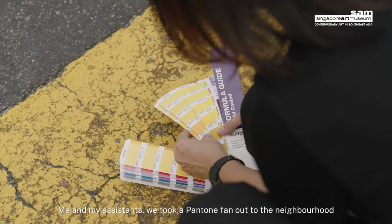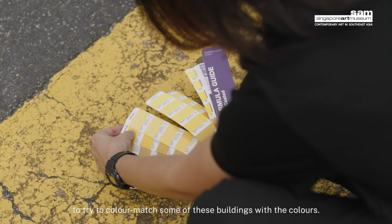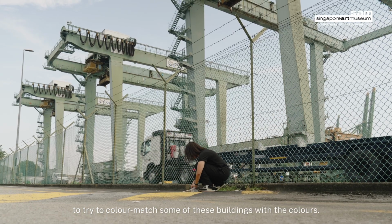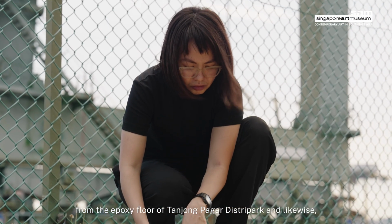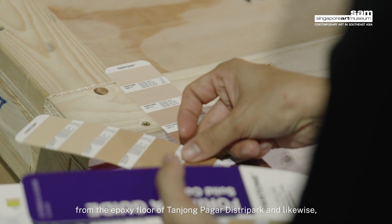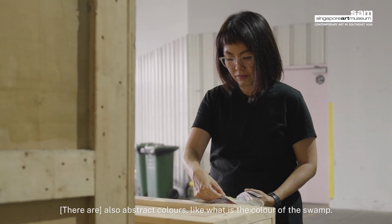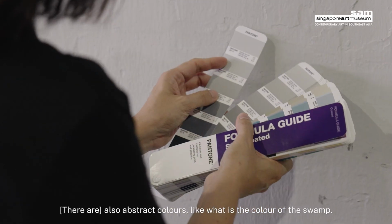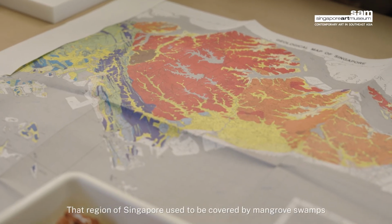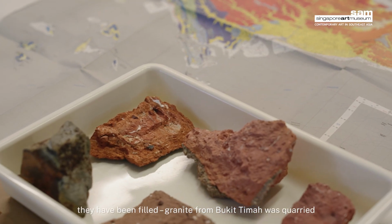Me and my assistants, we took a Pantone fan out to the neighborhood to try to color match some of these buildings with some of the colors. Some of the colors were taken from the epoxy floor of Tanjong Pagar Distripark, and likewise there were other colors taken from the buildings. And then also abstract colors, like what is the color of the swamp? That region of Singapore used to be covered by mangrove swamps, which is no longer because they have been filled.